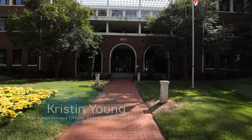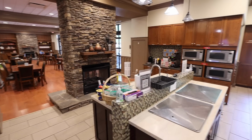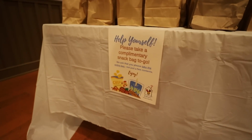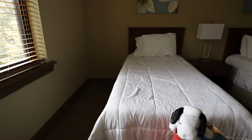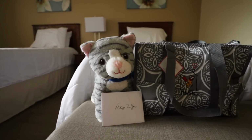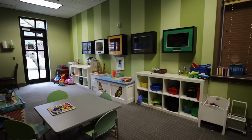So I have the privilege of sitting here with Kristen Young, and I'm gonna let her introduce herself and what she does for Ronald McDonald House. I am the Chief Advancement Officer for Ronald McDonald House Charities of Greater Charlotte. For somebody who has no idea, they've never been here, they've never even heard of you, what would you tell them? Ronald McDonald House provides those comforts and cares when people are away from home, when they're caring for a loved one, a child that's in the hospital that could either have an illness, an injury, and that they're being treated for a long period of time, we're their home away from home. So we're there to treat the entire family in this home until their loved one is better and that they get to go back to their own home.